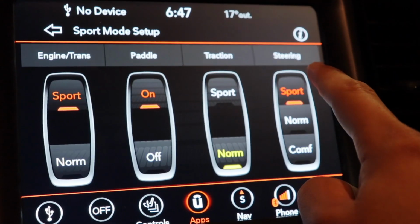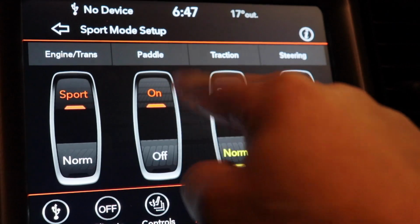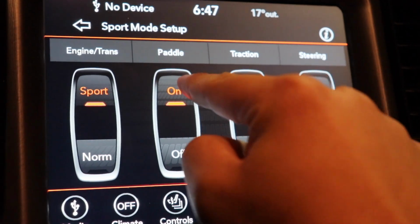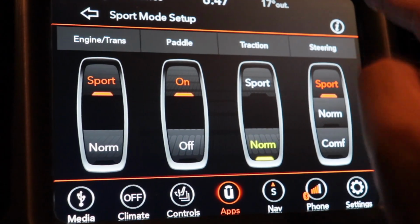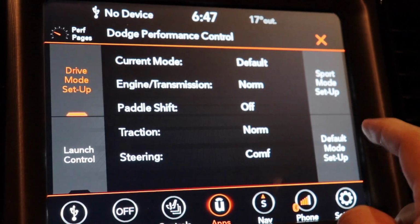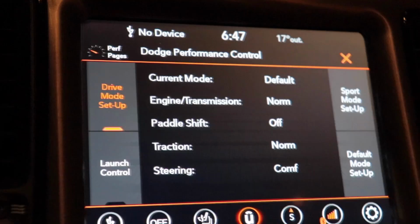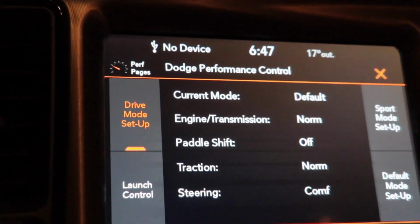Sport mode setup, so if you press it, you can actually choose what you want to turn on off. For sport or transmission, sport, paddles on, traction, steering, you can also change that. Going back, you have default setup, which goes back to this one. Next, we have the performance pages.